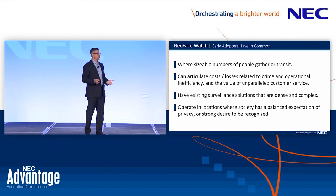In every state, we can use face recognition. It's just how it's deployed. So that's one of the things that you should do when you are starting to look at this.